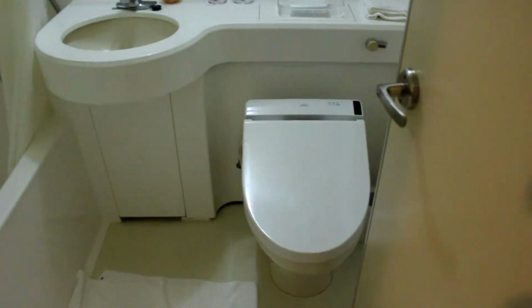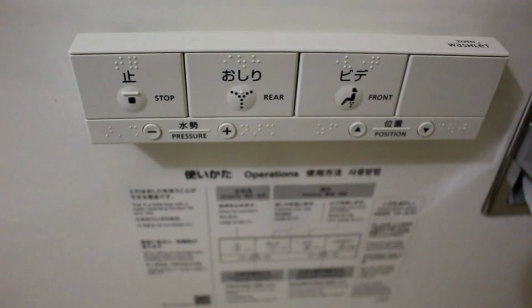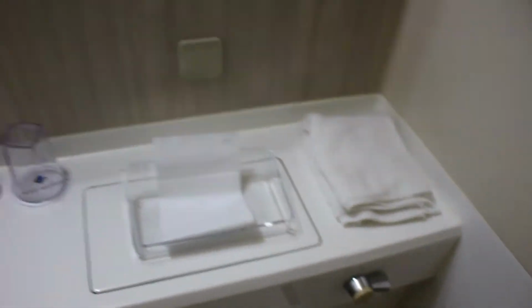We're gonna go ahead and check out the bathroom. Actually, let's see this mirror. What's up? Alright, let's go check out the bathroom. Look at this toilet. This toilet does everything. It washes, it extracts. You got your little setup right here. Look at that. You can come over here to the front or the rear and adjust the pressure and the position. Oh my gosh, Japan's toilets are on a whole other level. And then of course we got all your essentials right there.